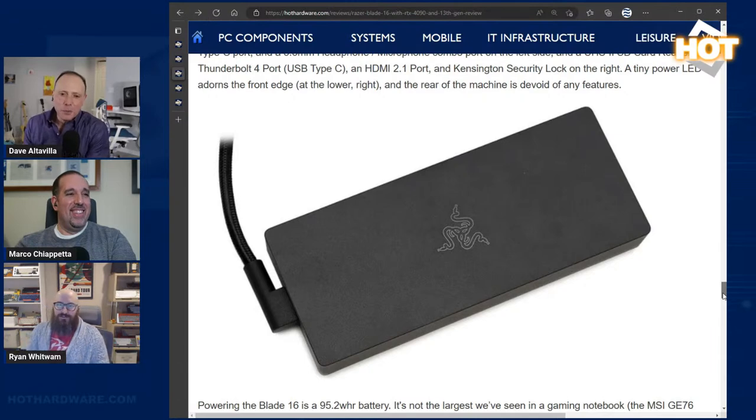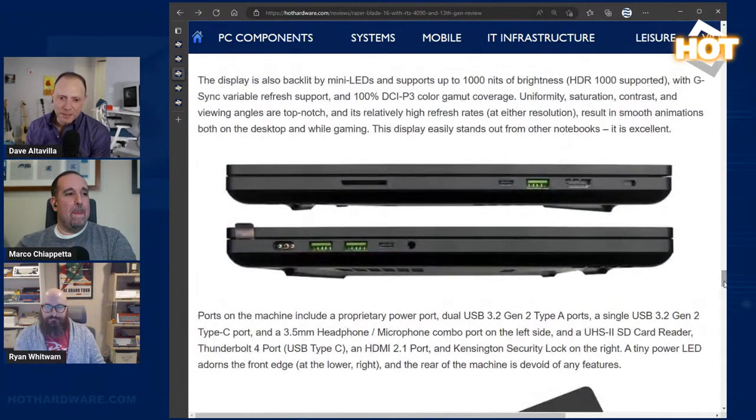But we will say that power supply technology these days, in terms of power density per square millimeter, has really jumped up nicely lately. So it's good that the bricks aren't crazy big or bulky anymore. Yeah, good stuff.